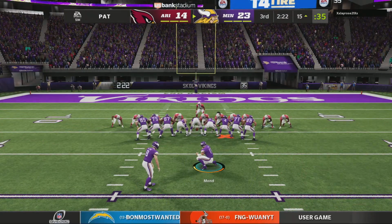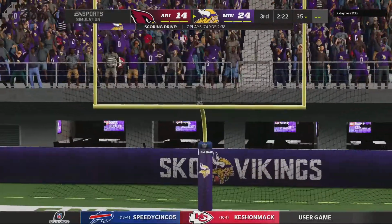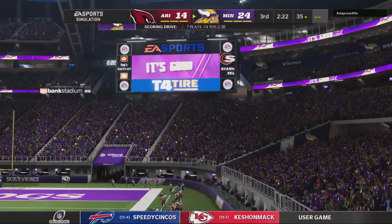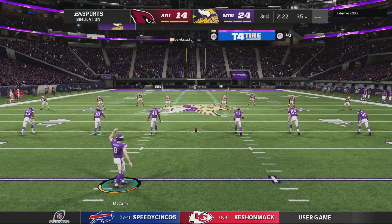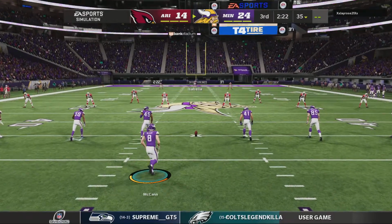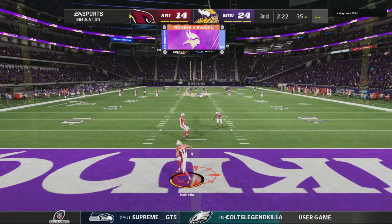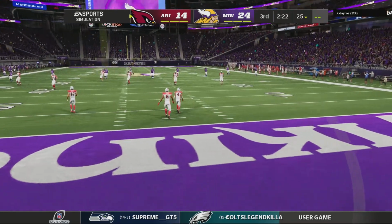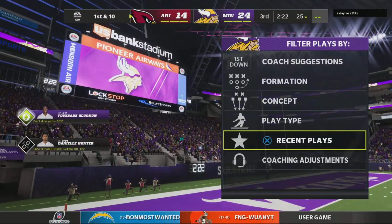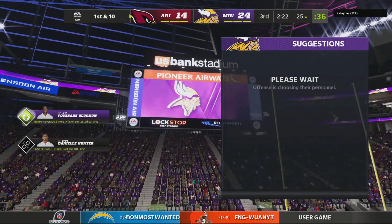And the Vikings take the opening kickoff of the third quarter and drive right down the field to extend their lead. Extra point by McCann, up and good. And his guys will take a 10-point lead. McCann's got it teed up. And that one will bounce out of the back of the end zone, so we will start here at the 25.